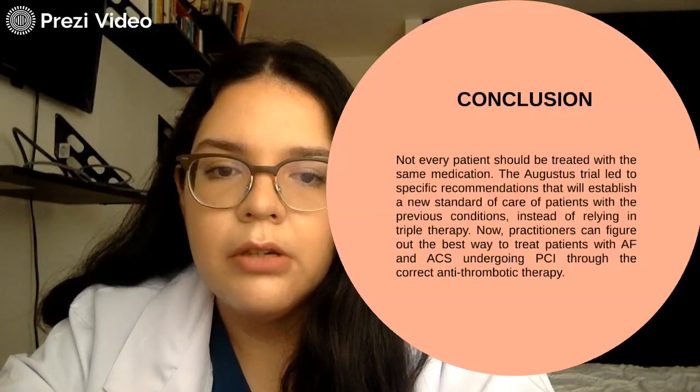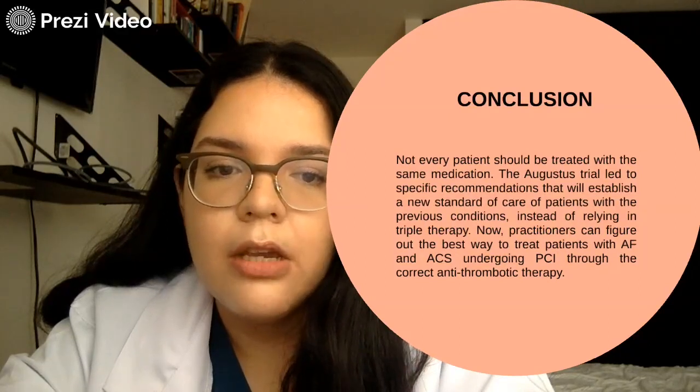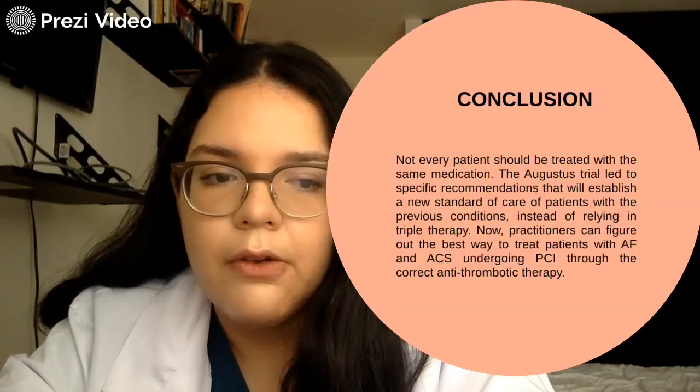Now, practitioners can figure out the best way to treat patients with AF and ACS undergoing PCI through the correct antithrombotic therapy. Thank you.